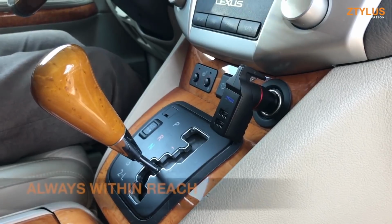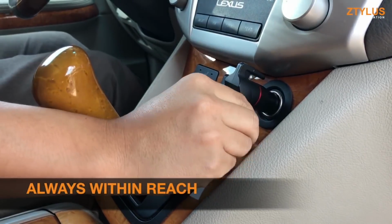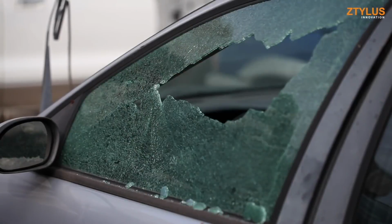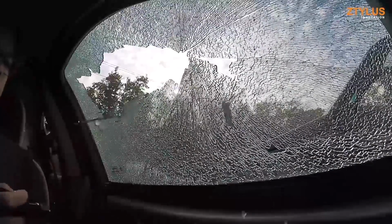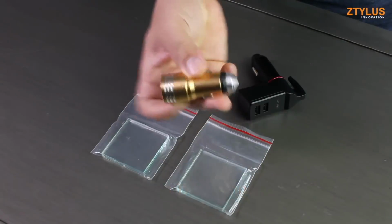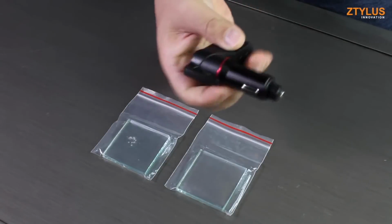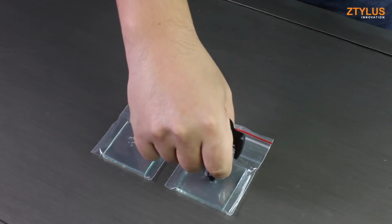Plugged into your car's accessory jack, this amazing tool won't be hidden away in your glove box or trunk. If breaking a window is the only way out, the Stinger Plus can do the job fast. Unlike tools that require multiple strikes with a lot of force, the Stinger Plus includes a two-stage spring-loaded glass breaker that can shatter a car window with the push of a button.